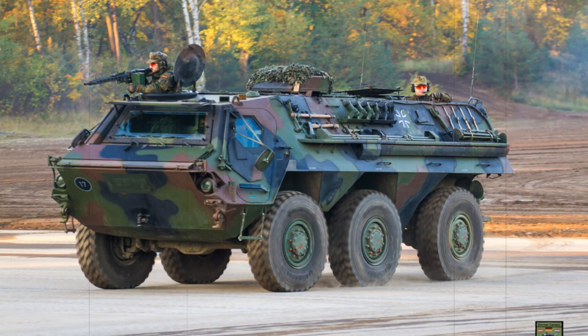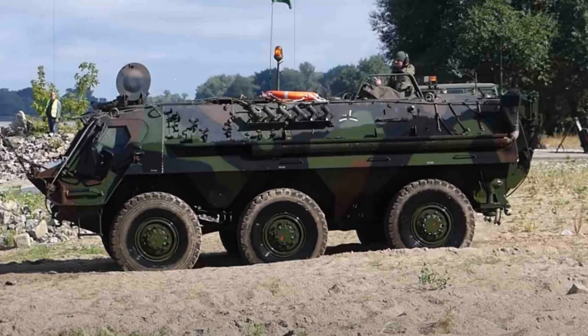Fuchs can also be adapted to fulfill the roles of battlefield ambulance, battlefield engineering vehicle, reconnaissance, armored recovery vehicle or infantry fighting vehicle, IFV.